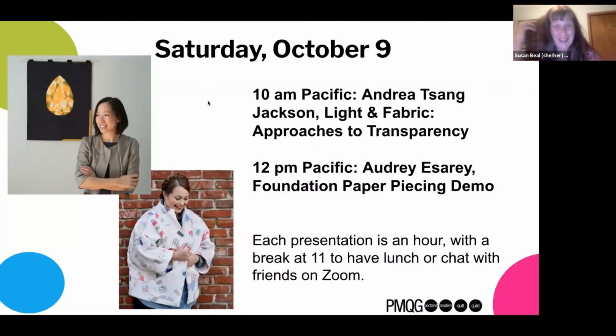So here's our announcement, yet another international superstar we're welcoming. On Saturday, October 9th at 10 a.m., we're going to include a wonderful program by Andrea Sang Jackson. She'll be giving her Light and Fabric Approaches to Transparency lecture. If you know her work, she makes incredibly beautiful, intricate gemstones and beautifully pieced quilts and blocks, and she's going to be sharing some of her techniques and her ideas with us.